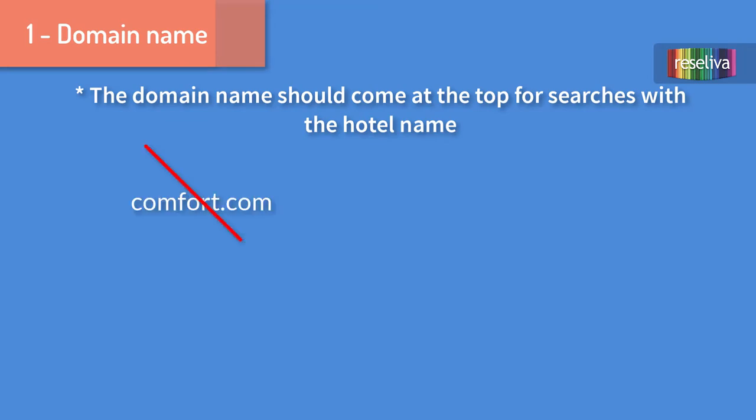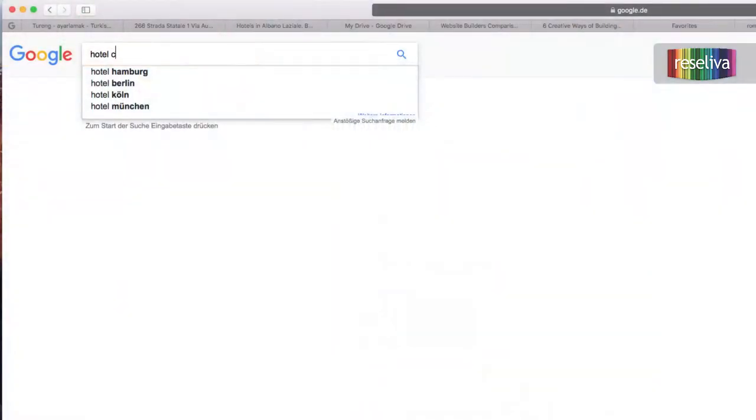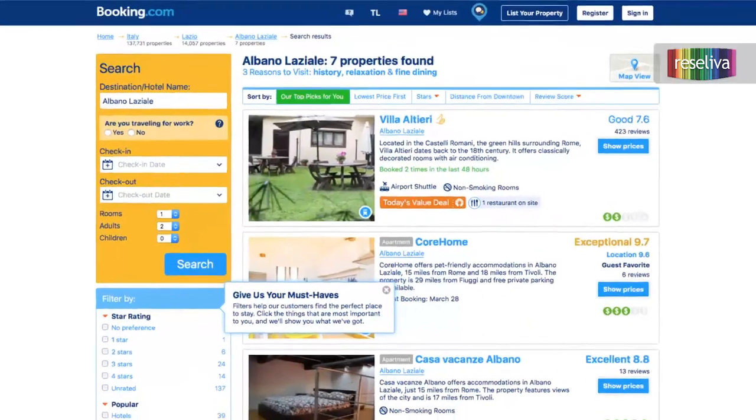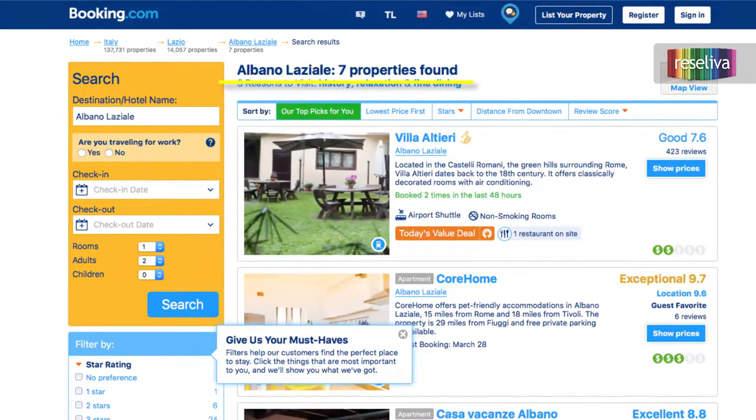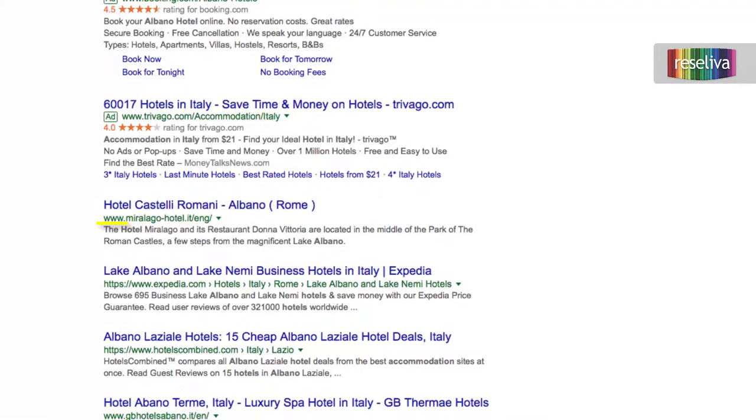This requires two things: using hotel or similar words in the domain name to avoid confusion with other businesses, and using the location name to avoid confusion with other similar named hotels. Moreover, having the location name in the domain when the geographical location is a niche with a small number of hotels can still have a significant effect in getting the website up into the top positions.